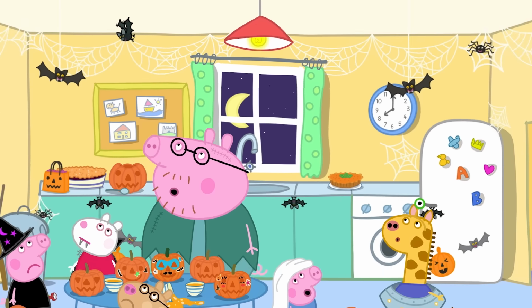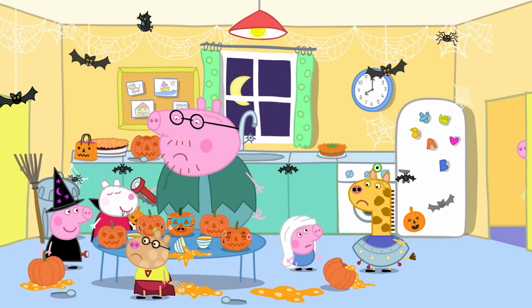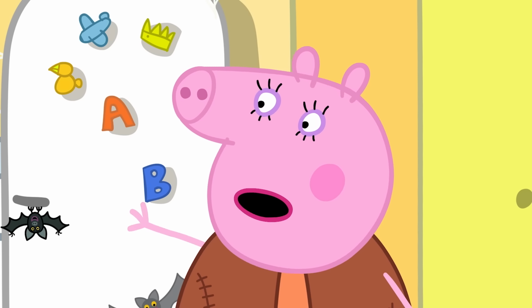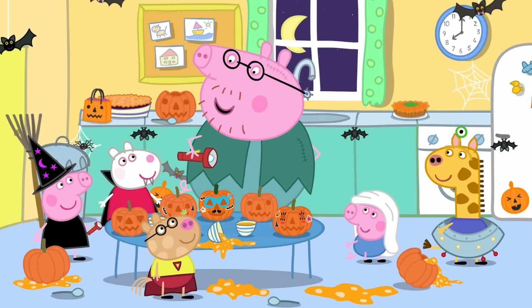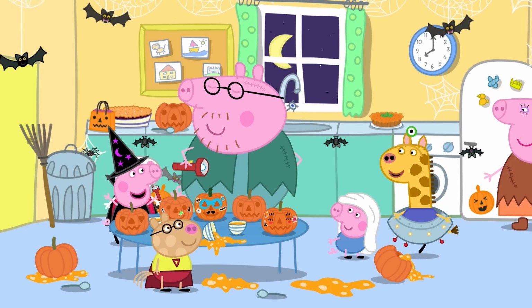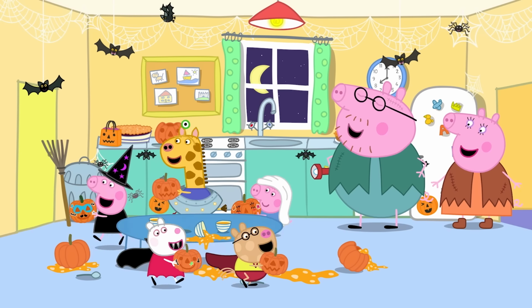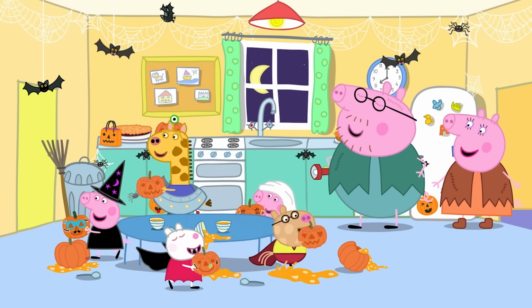Ghost! The lights are back on, but now there is a big mess. It was just a fuse. Oh, what happened? I think we must have a ghost. Peppa and her friends love looking for ghosts, but they love decorating pumpkins even more.